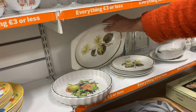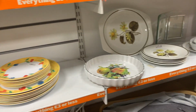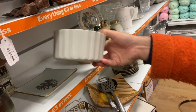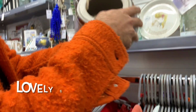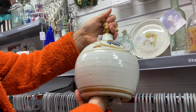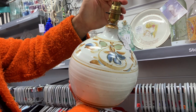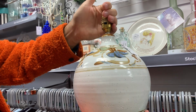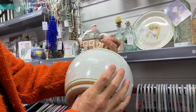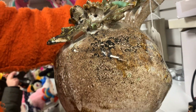It's hard to know with things like that on their own, isn't it? So this Midwinter dish with the vegetables inside was really nice actually, but just on its own, maybe not ideal. And a studio pottery lamp, which looking back, I can't really understand why we didn't buy this one, because it's beautifully painted, really, really nice, all wired up, good to go. But anyway, we missed out on that one for some reason.